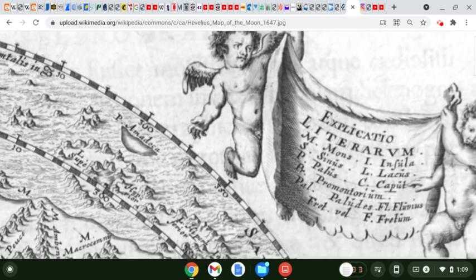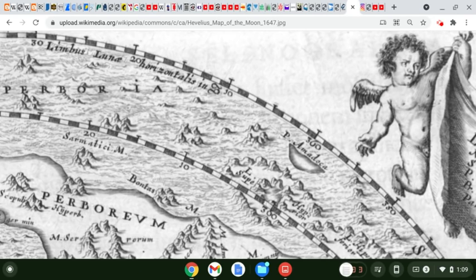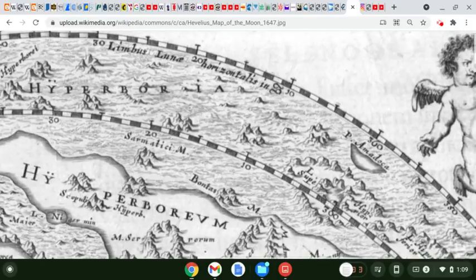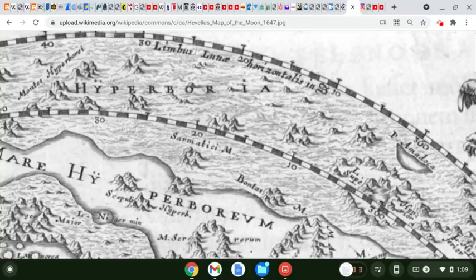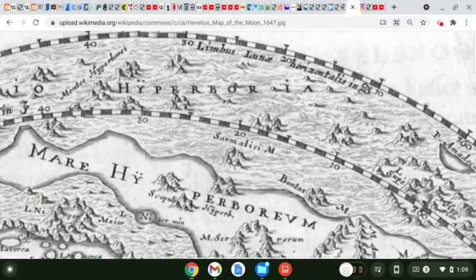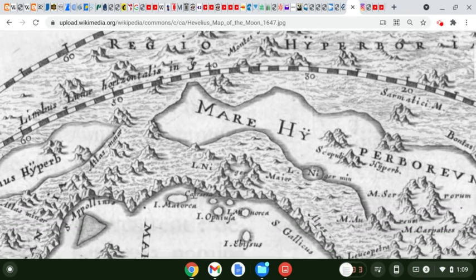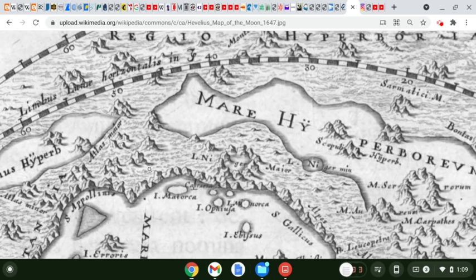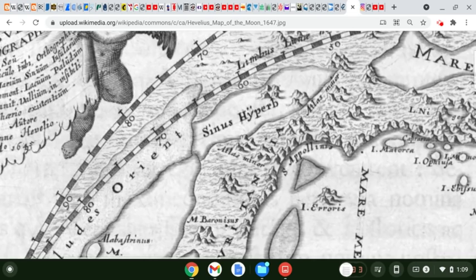It's a lot going on here, right? What are they mapping out the moon so detailed for in 1647? Hyperboreum, all this is on your maps like the Hyborian map, right? All this stuff connecting with the Earth. You got the Atlas Mountains and all this stuff, right?